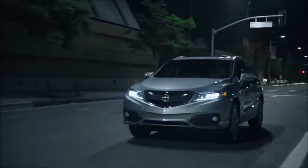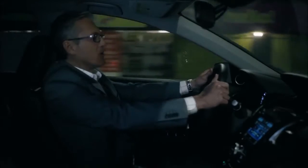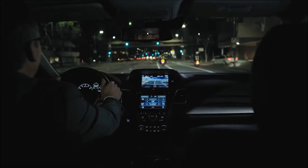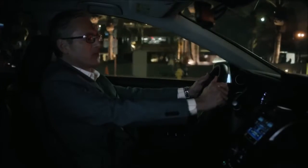LA is a world-class city, and we have world-class architecture. I'm constantly on the freeway. I'm driving back and forth from the office to a construction site. Navigation is very important. The navigation is on a separate screen than the controls. That's pretty cool. I've never seen that before.